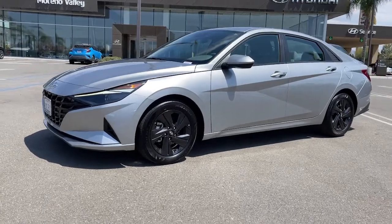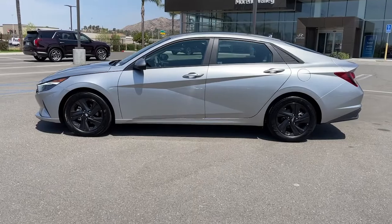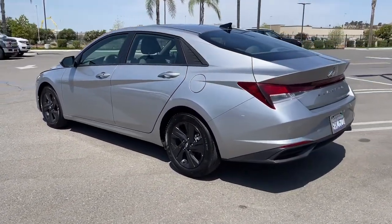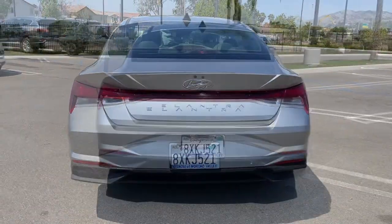Go home happy with the 2022 Hyundai Elantra. With less than 20,000 miles on the odometer, this vehicle provides excellent value. Make a fresh start every day in this modern tech-savvy Elantra.